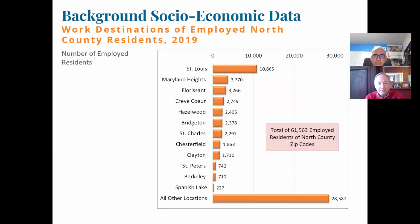Now, these are destinations given for the top 10 in each zip code that we talked about earlier, the 4 zip codes in North County. Where are the people working? It turns out that the largest single number, other than all other locations, is the city of St. Louis. People are commuting into the city from North County, but they're also working in Maryland Heights, Forest, and Freeport, fairly close by places, easy to get to with a highway network and so forth. But we're also going kind of everywhere. That's why we don't get data beyond the top 10 in a zip code, which adds up to 12 when you put the four together.